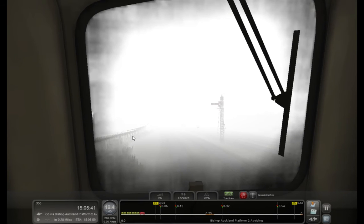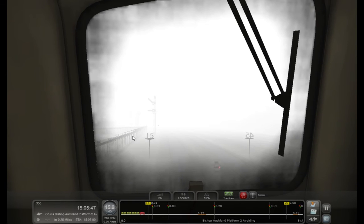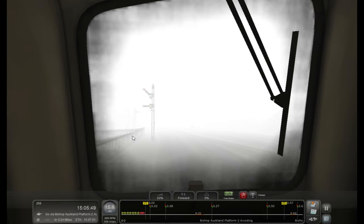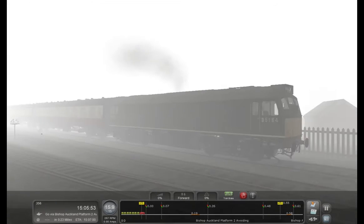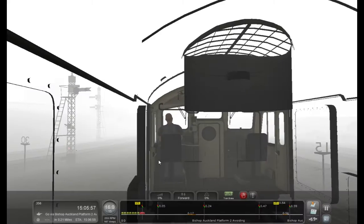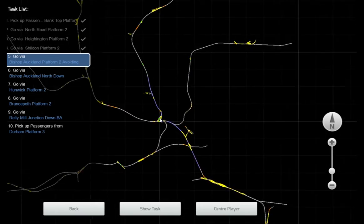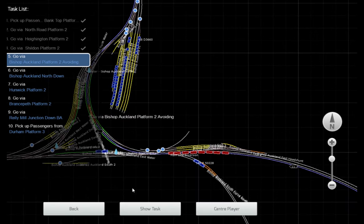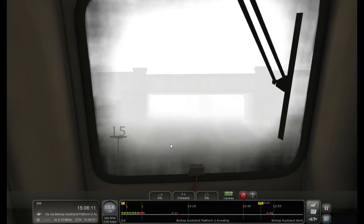I'll try here. Okay, 15 miles per hour here. I don't really know how long we should go for here, but anyway. Platform 2. Oh dear. Sorry for the speed. Okay, so basically what we do is a strange, silly, sort of loopy round effect. Good thing is with these cars, they're making the game sort of less laggy.